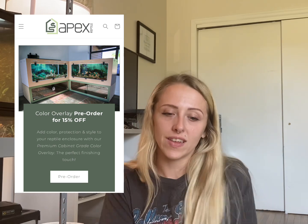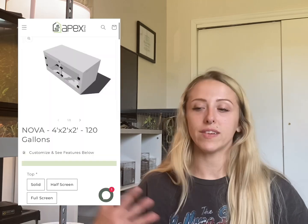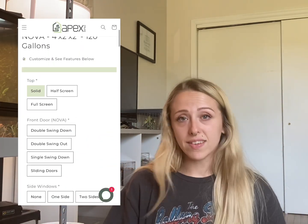I ordered Nymphadora a 120 gallon, 4x2x2 enclosure, customized. I got it through Apex Reptile Cages. I am so excited to get this. You get to choose your options, whether it's different doors, screen top, not a screen top. It's a PVC enclosure.